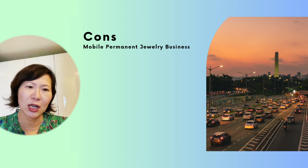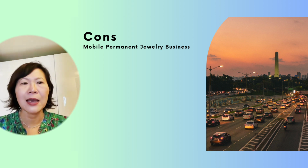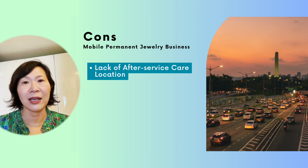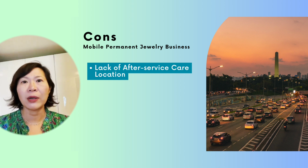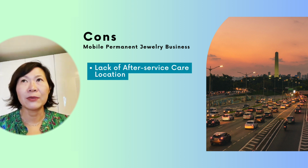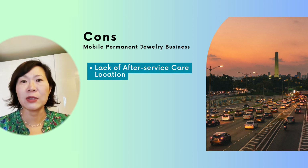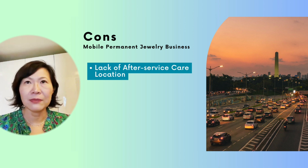So now the cons. The con of a mobile jewelry business, or any mobile business, is that there is a lack of location for after-sale care. A customer might wonder, if I don't like it, if I have a problem, where can I find you? There's that lack of permanence that perhaps would put a customer off because they're not sure. Whereas if you had a store or studio, they know that if there's a problem or they're not happy, they can come back. So there's that hesitation.